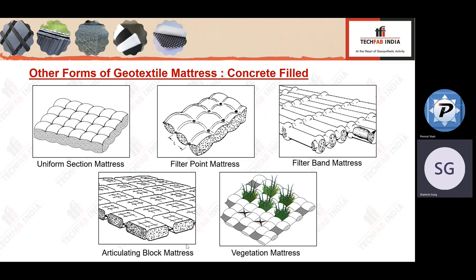Other than the geomattress filled with sand, we can also fill the mattress with concrete slurry. This mattress can be of multiple types, for example, a uniform section mattress, filter point mattress, filter bend mattress, articulating block mattress, and vegetation mattress.